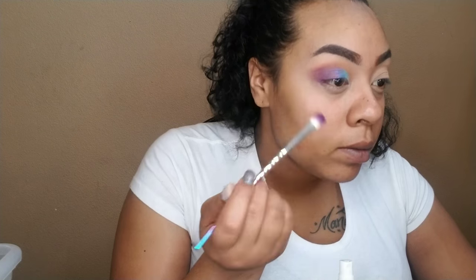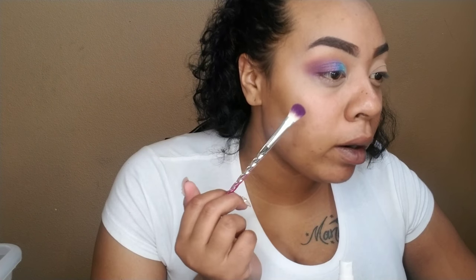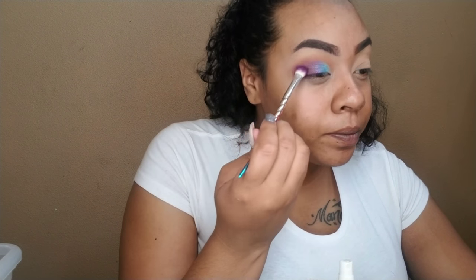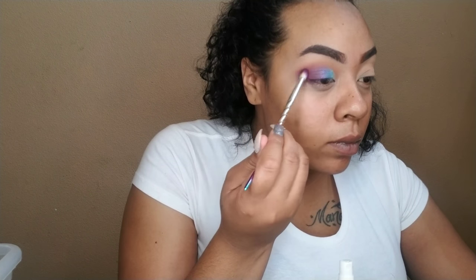So yeah, I think that's gonna finish it off. Now I'm gonna put another color in the under eye waterline part, but for the top part, that's pretty much all she wrote. So what I'm gonna do is I'm going to do this eye and then do my face, and I'm gonna come back and show you guys the under eye part.